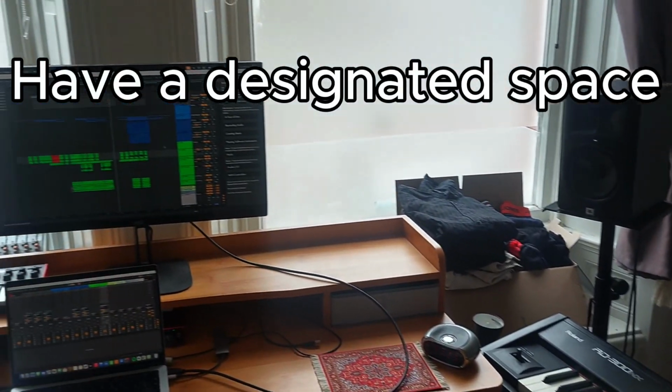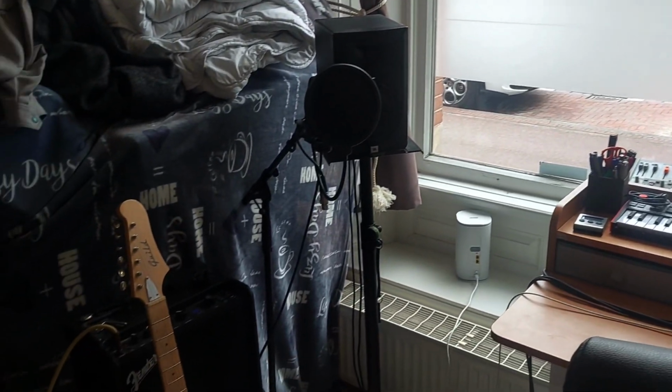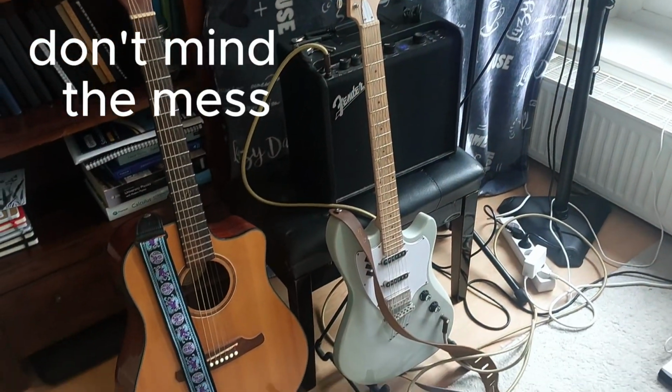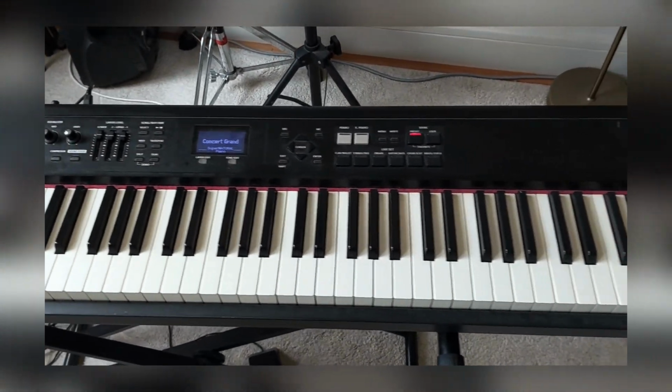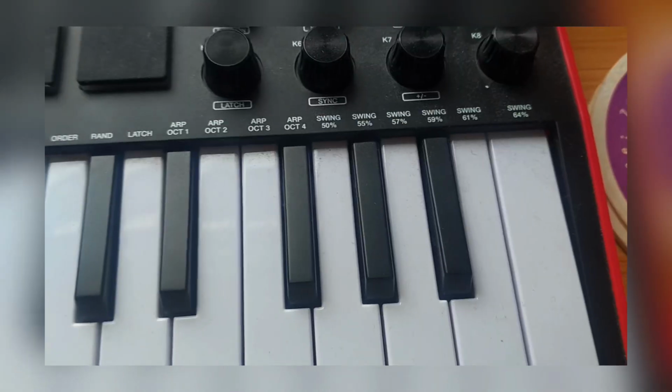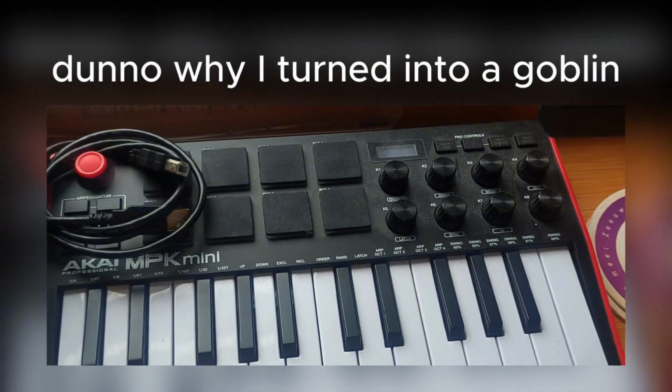The second thing is to have a designated creative space where you do your creative work and you work on your passions. For me, it's the desk right now that I'm sitting on. This right here is Supernatural Sonic Stacy. She's a little dusty right now. Right here we got the mini yet majestic Marvin. He's on standby right now.